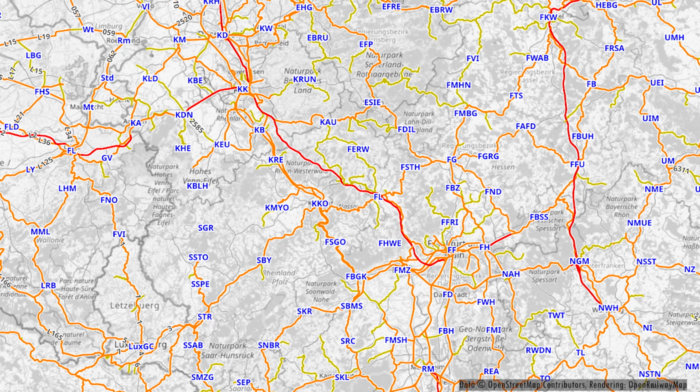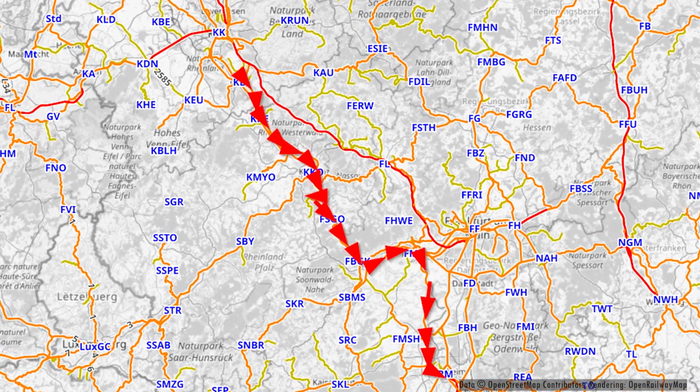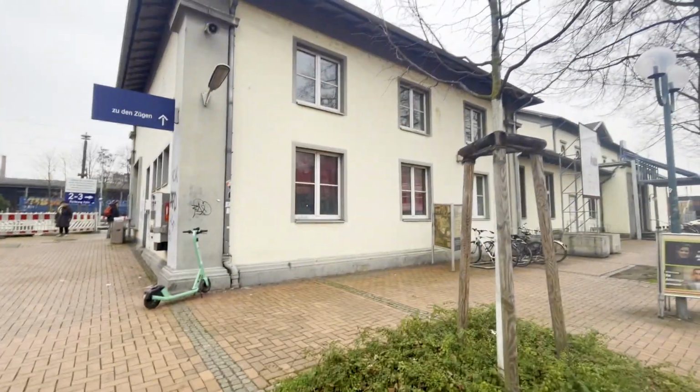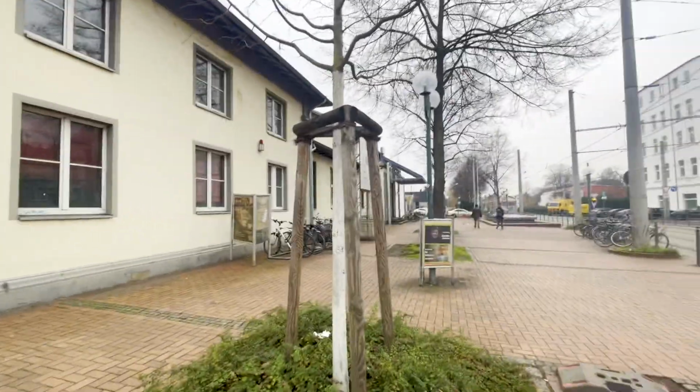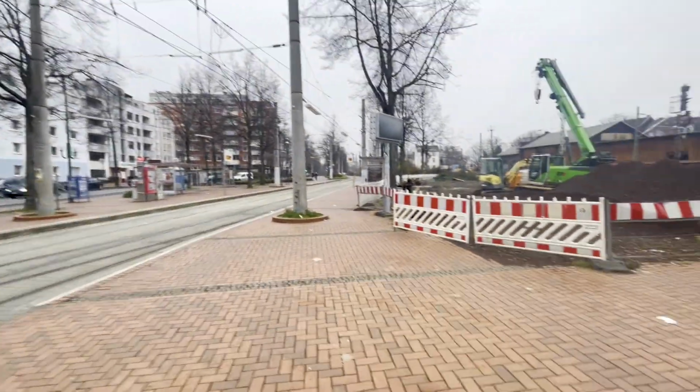Today we're traveling from Bonn to Mannheim on the so-called rechte Rheinstrecke, which literally means railway line on the right side of the Rhine, or you can also call it the East Rhine Railway. We are starting in Bonn-Beuel, going to Mannheim. Here on the map you can see our route today, and we start at the station of Bonn-Beuel, and here we can see our intercity arriving.